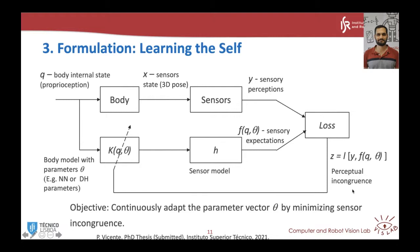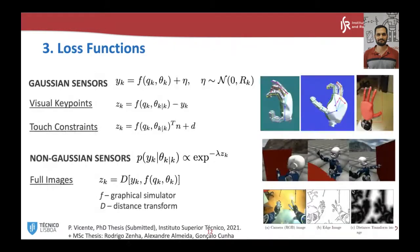We want all our sensors to be coherent and matching in their predictions of the world. And if we can manage this, then we'll have a good body schema. So this is the general model. Now Pedro specified this for different types of observations.